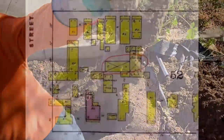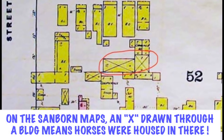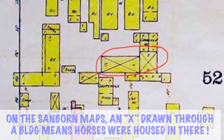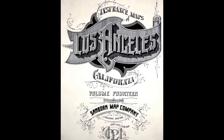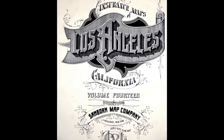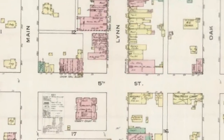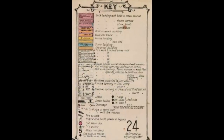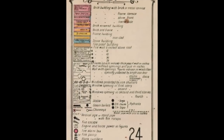A star. The area we're digging is right next to where a horse stable is shown on the 1890s Sanborn fire insurance map. Starting in the second half of the 19th century, the Sanborn Map Company mapped the location, shape, and dimensions of all major structures in most American towns and cities to provide accurate information of what insurance companies were liable for in the event of a fire.